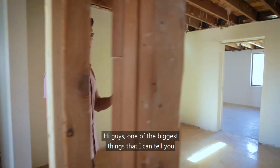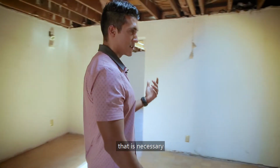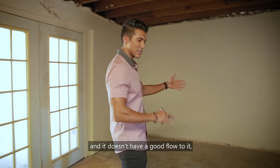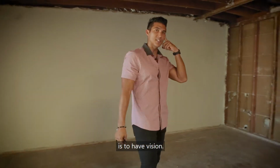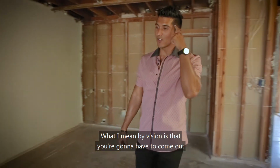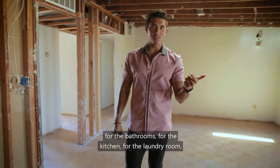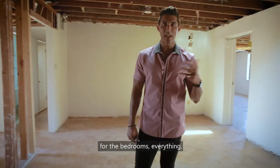All right, guys, one of the biggest things that I can tell you that is necessary when you're looking at a property like this, because obviously you just see it in studs and there's walls everywhere and it doesn't have a good flow to it, is to have vision. What I mean by vision is that you're going to have to come up with a completely new floor plan for the bathrooms, for the kitchen, for the laundry room, for the bedrooms, everything.